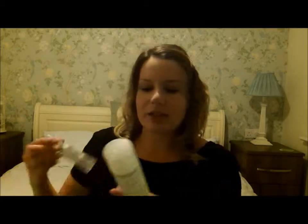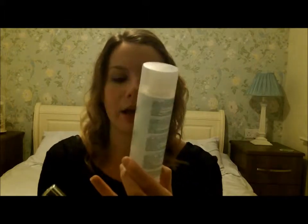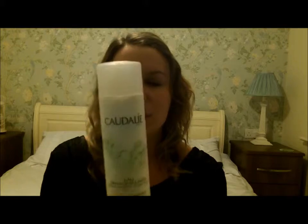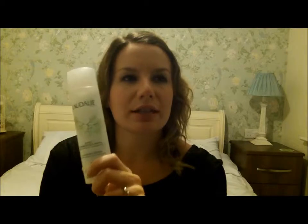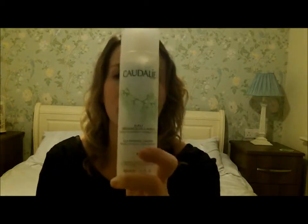The other face things I've got here, I've got the Caudalie cleansing water, which I think is absolutely fantastic, and I have repurchased this. It's just a fantastic cleansing water. It's basically a clear liquid. It has a fantastic fresh smell to it, which I think I said in one of my previous videos smelled like grass water. It does smell like grass water, but it's a really subtle grass water scent, and it's just so subtle and so fresh that it's just a lovely smell, and it's just fantastic for cleansing off makeup.